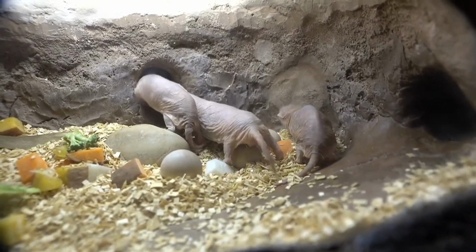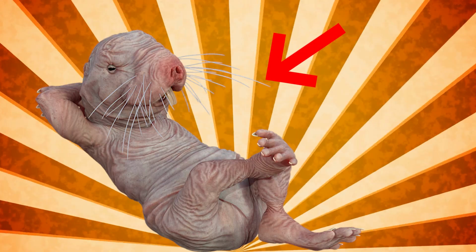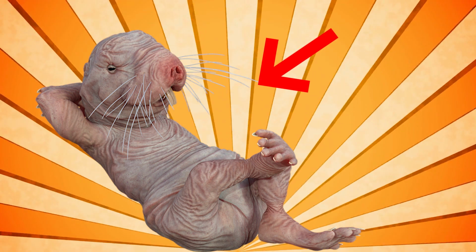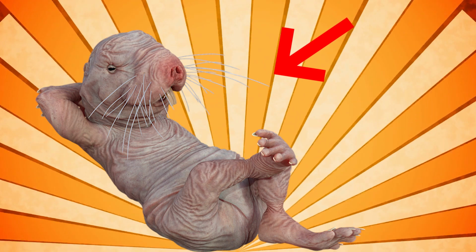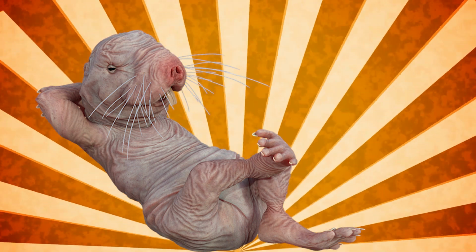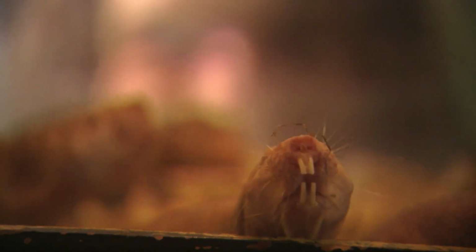Naked mole rats possess 4 biological superpowers, and one of them is their exceptional lifespan. In a previous discussion about porcupines, it was mentioned that the longest living rodent on Earth is, in fact, the naked mole rat. In captivity, some have been known to live over 40 years. For a rodent, this is almost supernatural, and it has attracted the attention of scientists worldwide.